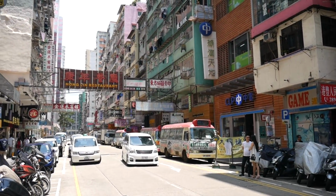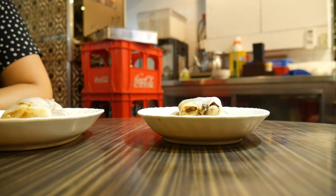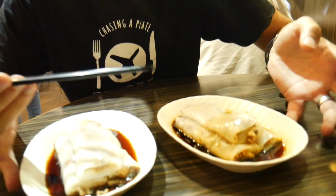The food hunt continues on the hectic streets of Hong Kong. There is so much food here, but next we've hunted down some cheong fan, or some steamed rice rolls. Okay. We've ordered 2 plates of cheong fan in this restaurant. So these are the rice noodle rolls.